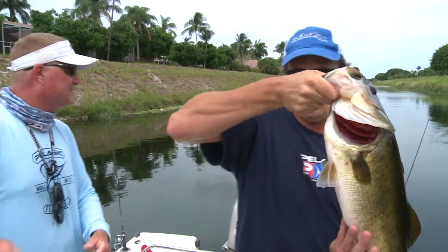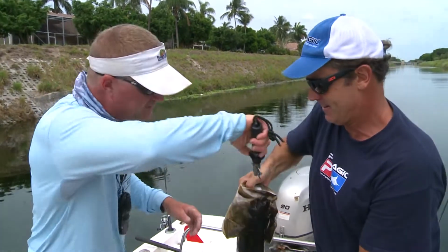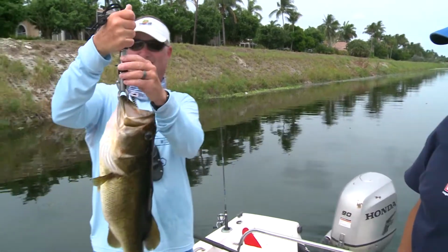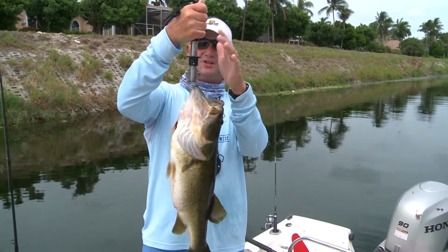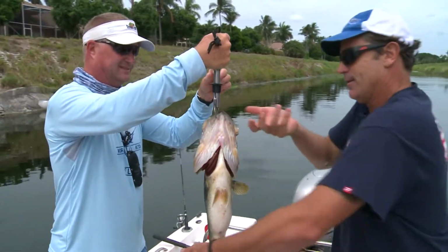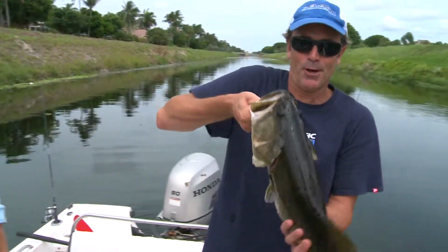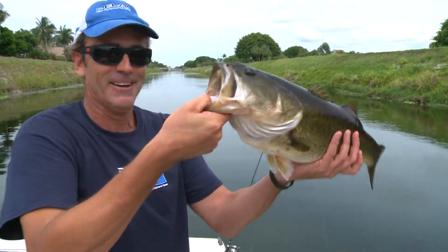Let's do it. Yeah, put the Boca grip on there. That's a beauty. 6 and a quarter. Yep, 6.25. You know when you got him there. Okay, got it. Let's let this baby go. What a pretty fish. Lovely largemouth.